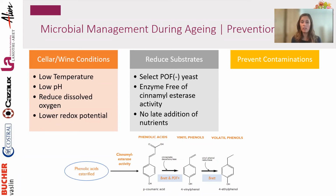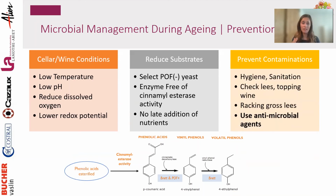And the last step, which is really about talking about aging now, is preventing the contamination. So for this, you can, of course, good cellar practices, so hygiene, sanitation, check the lees, taste your lees. Lees can be the best tool ever for a winemaker because it can do great things, but lees can also be the most dangerous tool. That's usually where the concentration of microbes is. And if one is contaminated, you take the risk to contaminate everything and fast.